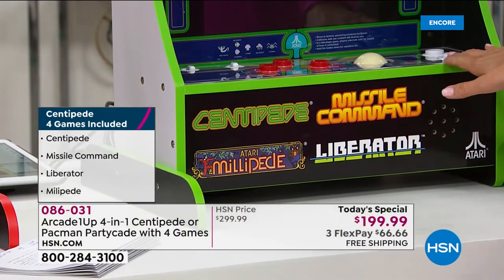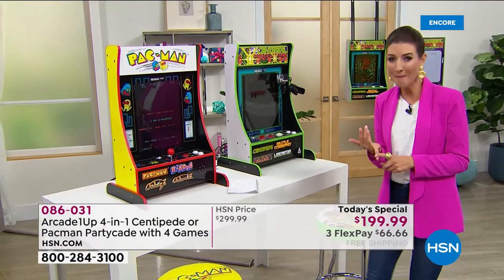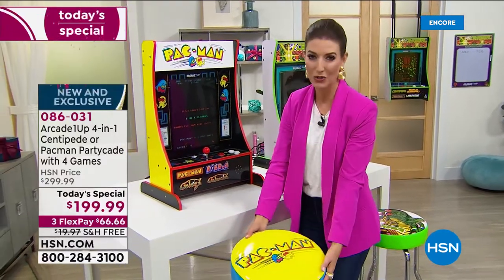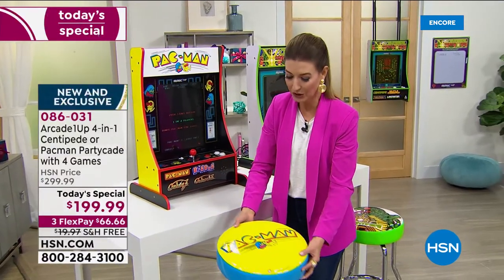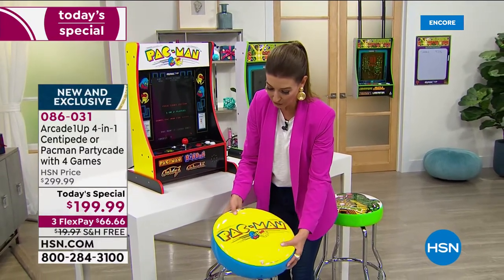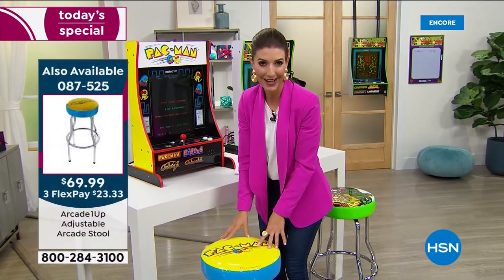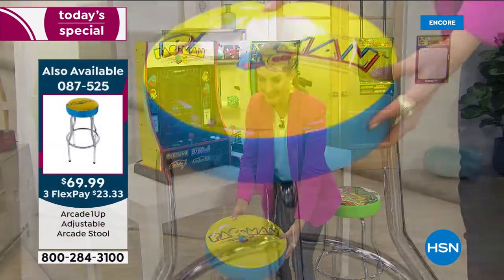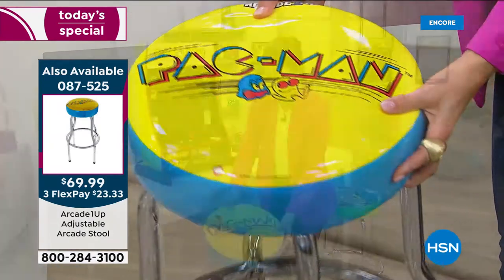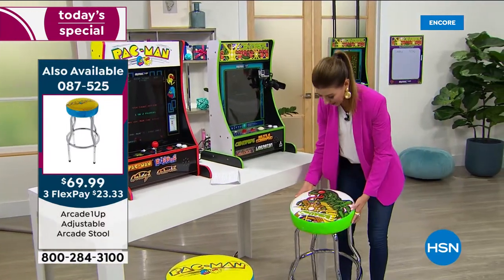And then you're going to want to make this into maybe your arcade game room, maybe it's for a man den, maybe it's for a man cave. We've got matching bar stools, which are just so cool. Look at how beautiful these are. It's all chrome-plated steel. It's got a beautiful high-density foam cushion on top. It's got all the original iconic artwork. That's fully licensed. You can also adjust the height as well, so I love that. You can choose Pac-Man, or you can also choose the Centipede.